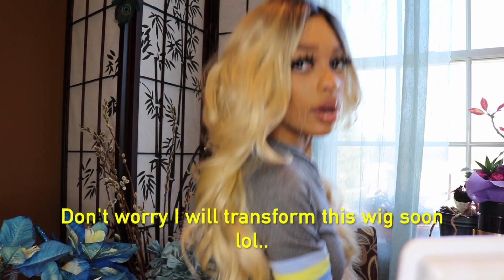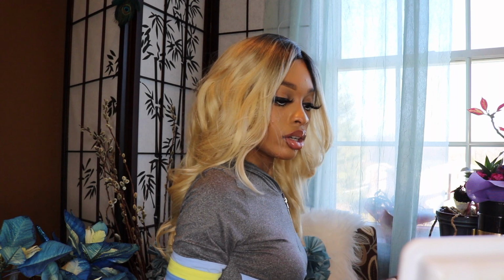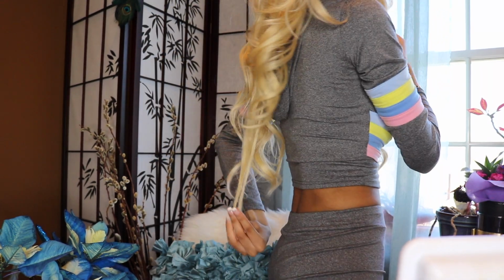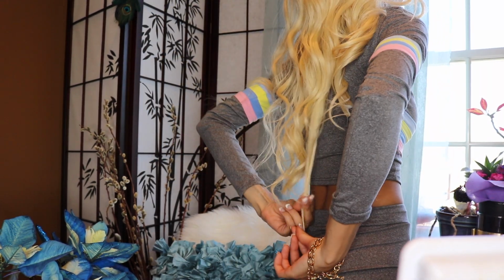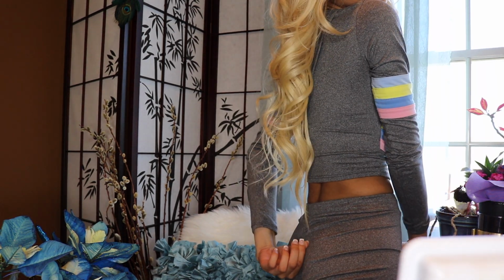So first impression, for this hair to be synthetic, it actually feels really, really soft, y'all. I don't know how many inches it is. I'm about to check. So it says that it is 24 inches. So I'm going to just stand up and show you guys how long it goes. And I'm 5'3". I say this pretty much in every video. And wavy hair is naturally going to go up. But when I stretch it, it does go past, like to my butt. So that's good.